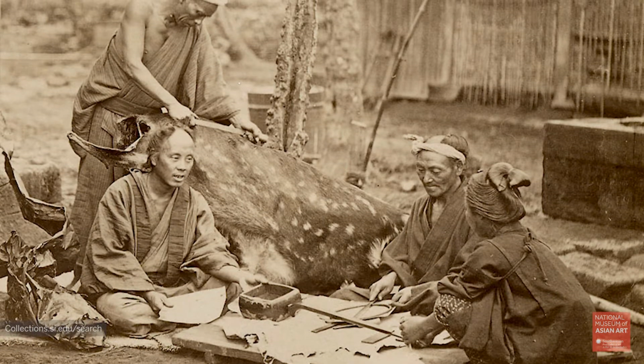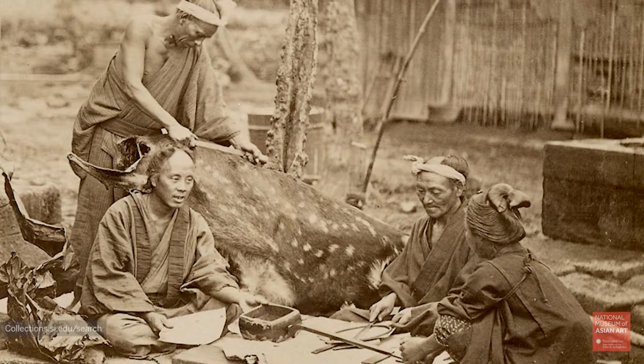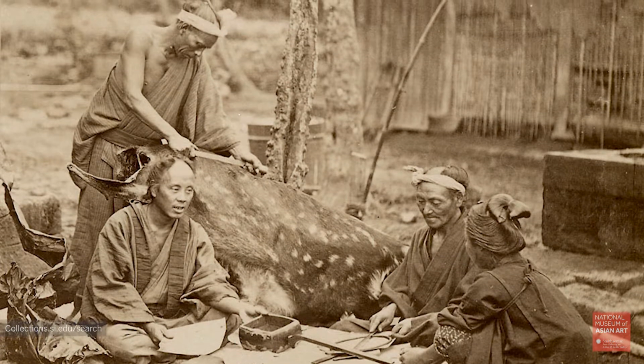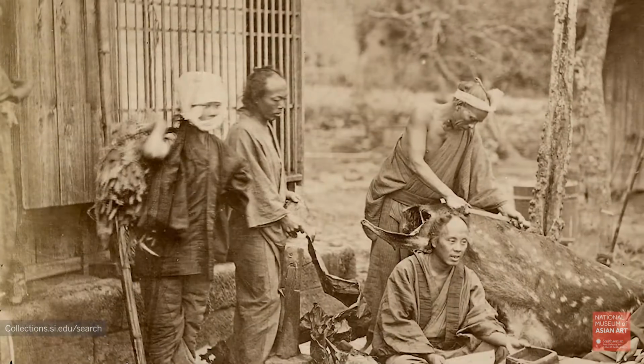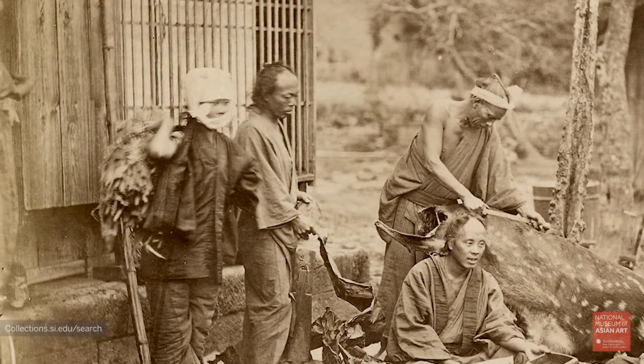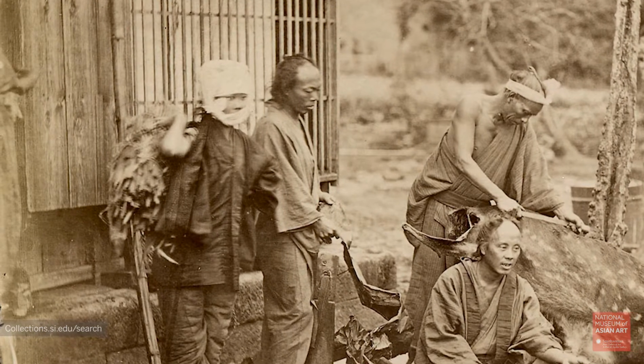The photographer, Suzuki Shinichi, was based at a studio in Yokohama, but also travelled to photograph different sites and professions. The workers are clearly aware of him, but the blurred face of the figure on the left shows that one subject couldn't stay still quite long enough to capture a clear image.